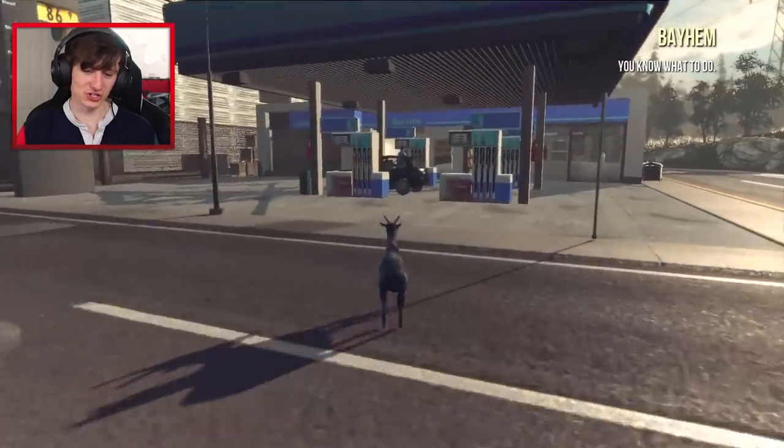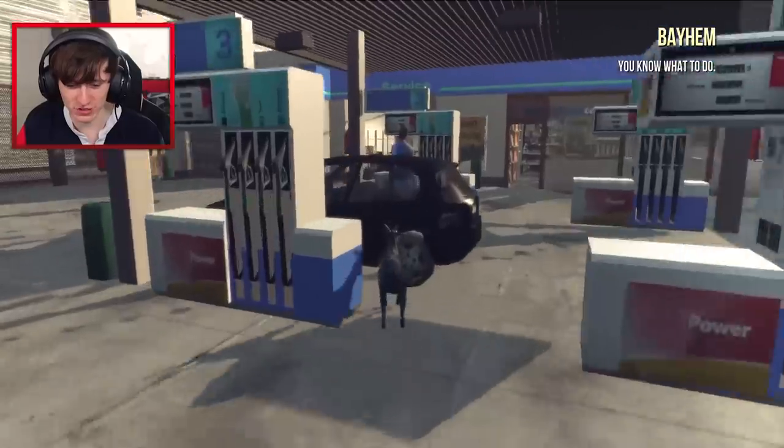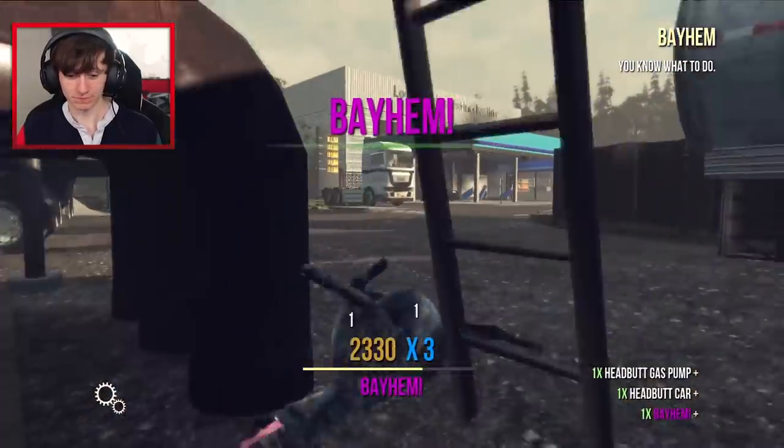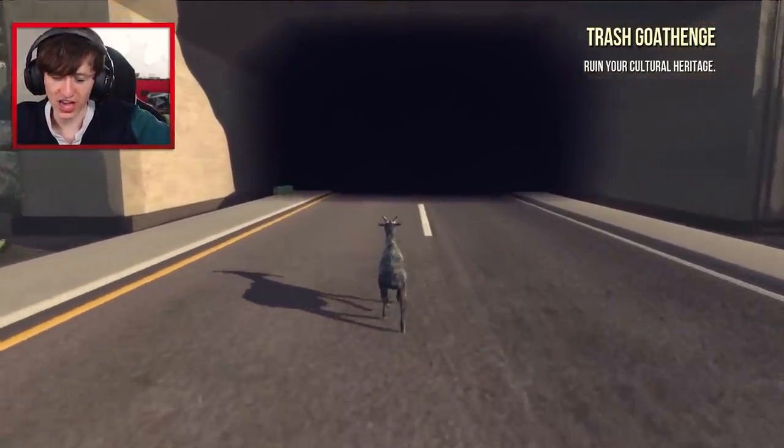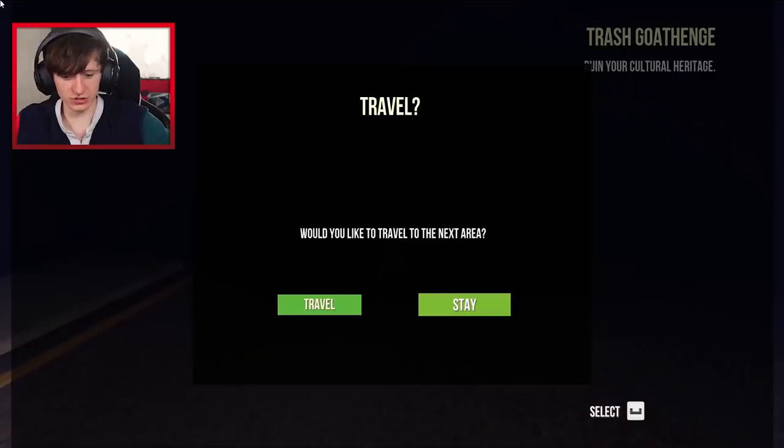We've got a petrol station. Can we blow stuff up? That's the real question. Yes, we can. I didn't think it would be quite that simple. But good to know. I think I'm going to head into this tunnel and we'll see what's there. I used to own a goat, did you know? Would you like to travel to the next area?